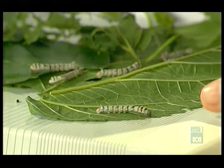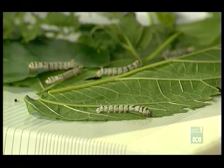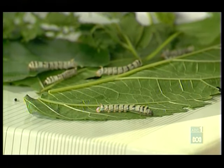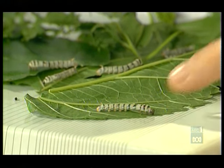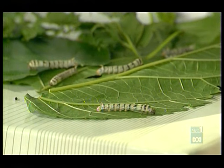See, here they are. Busily eating. Munch, munch, munch. See? Eating mulberry leaves.